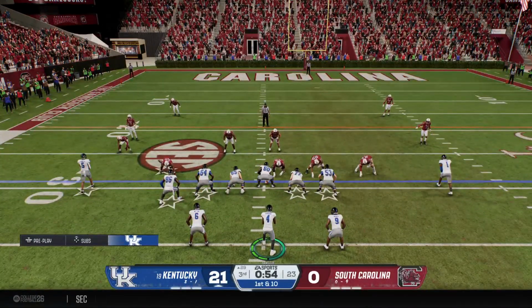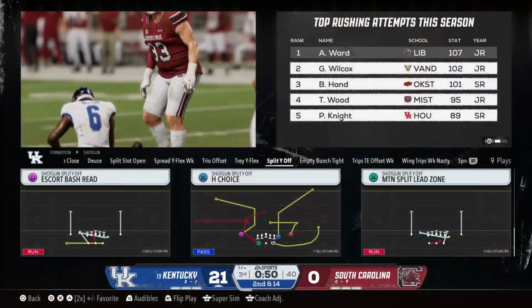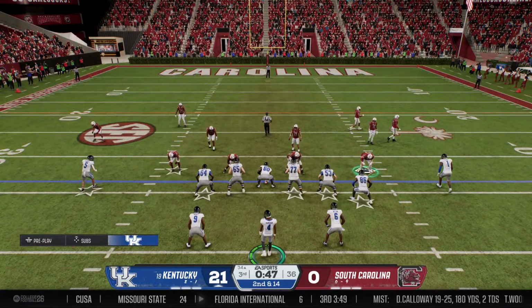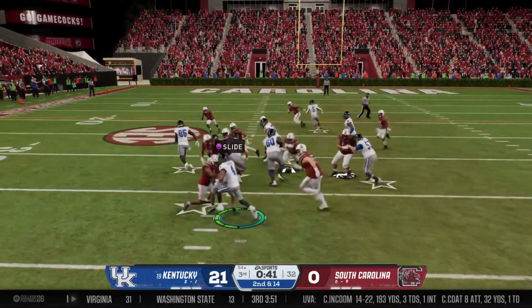He was able to buy time, extend the play. Receivers are in scramble drill mode. He finds a guy, he's accurate, off schedule, and the defense now has to do a much better job keeping this guy contained, or they are going to get lit up just like that.